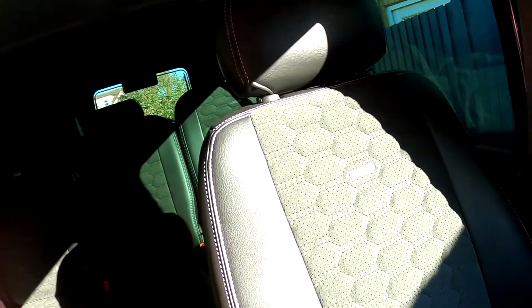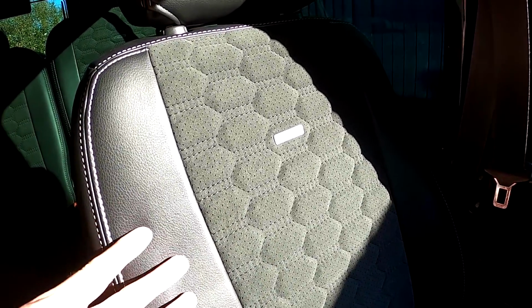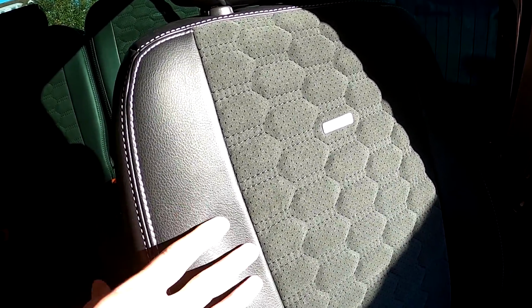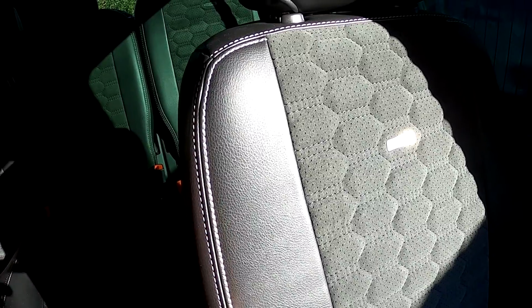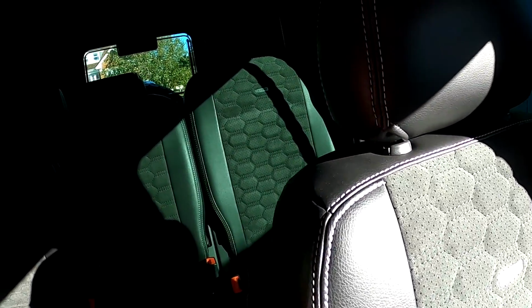Now, these are fully customizable and there are over 1 million designs to choose from. They've got a configurator on their site. I went for the perforated Alcantara centers, and this is a leather effect. It's not real leather. Also the stitching, I chose a contrast stitch. You can literally do whatever you want. They do all the different colors of the rainbow you can imagine for the stitching. Even the leather, the Alcantara, it literally is completely up to you.